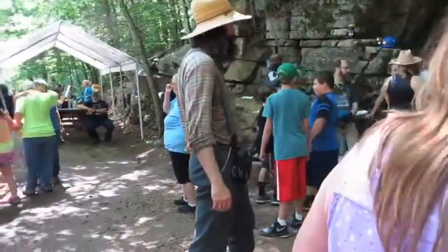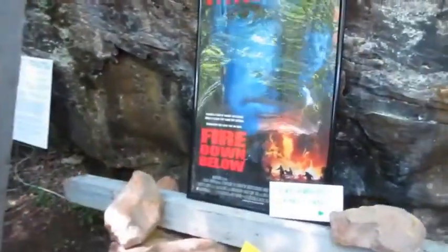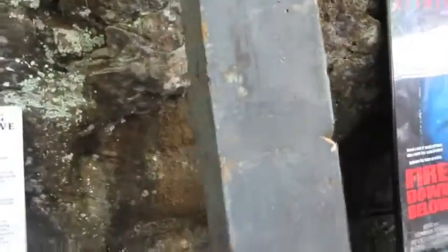There's a movie poster right in the middle. Look, guys, that's because that's where they shot it. The movie Fire Down Below was shot in this very cave. So let's go behind. See, look, this is a prop beam. That's an actual fake beam in the movie. Really? Yes, it sure is.